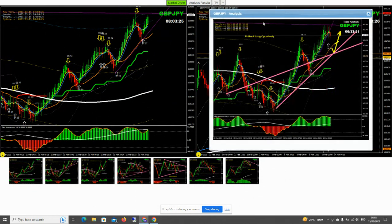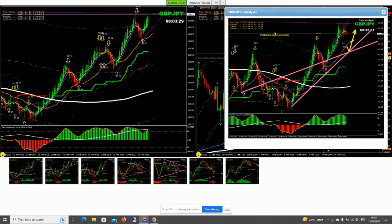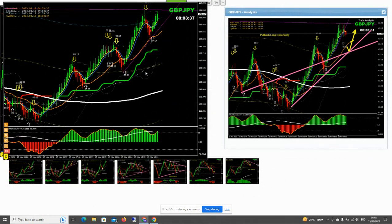So you can see here, this is another beautiful analysis at London, just before London open. So based on this analysis, as you can see here, pretty straightforward, not rocket science. As explained to traders, look for this break and pullback. Based on this analysis, price nicely developed a pullback.